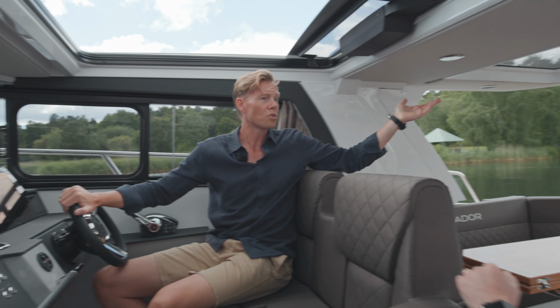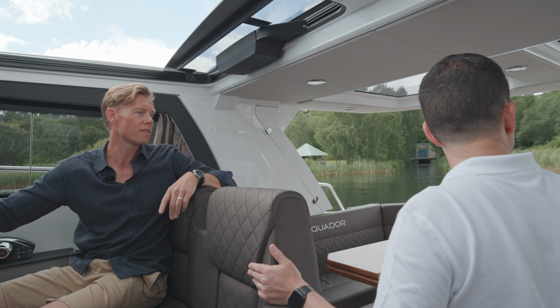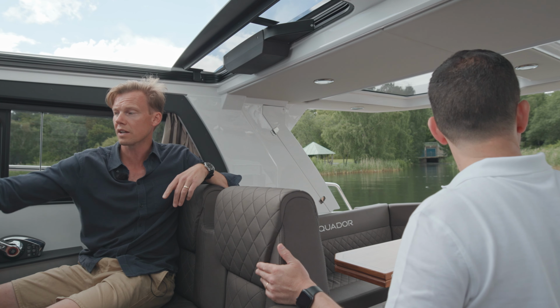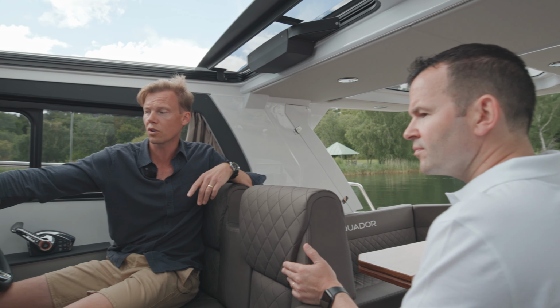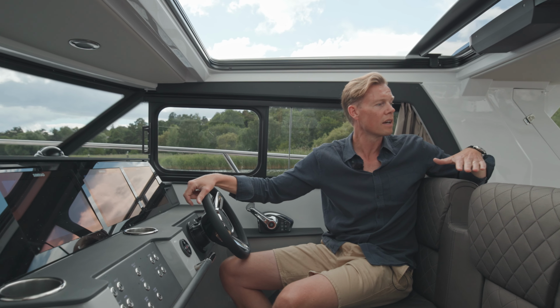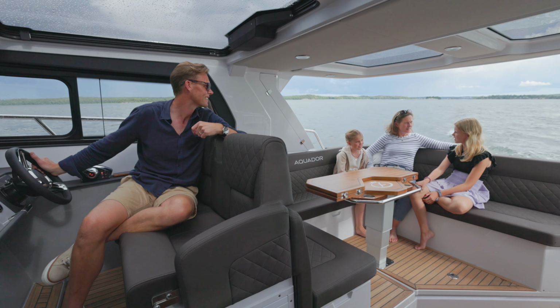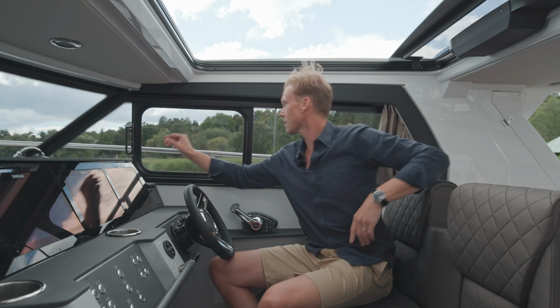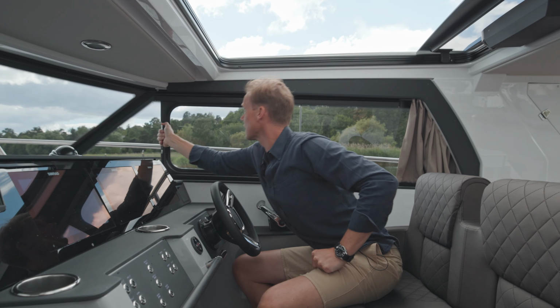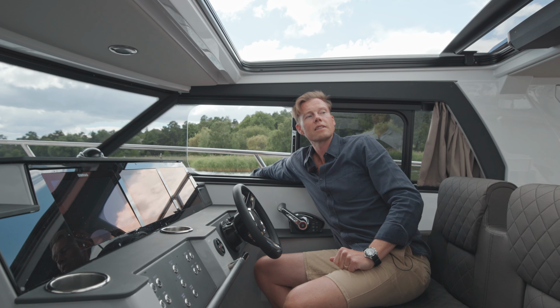We even have the optional of having a camera on the aft end of the hardtop, so you can actually sit and watch the dock in one of the screens, but also just being able to be in touch with all the corners of the boat from the driver's position. It's important. And another thing which is very important is that you're here and your cleat is right here.